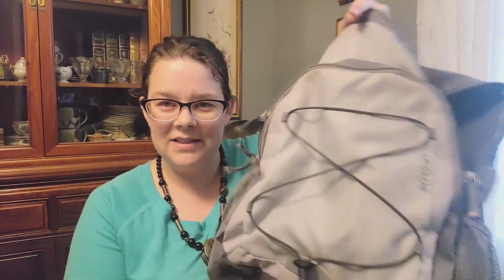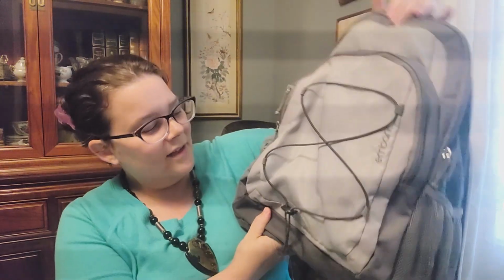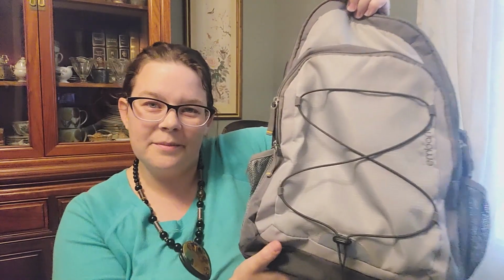Also at the thrift store, I was able to pick up a new book bag for a summer trip this year, and it's an Embark brand, and it was only $2 and 25% off that. So this one is really fun. It'll be good for my boys when we go camping this summer.